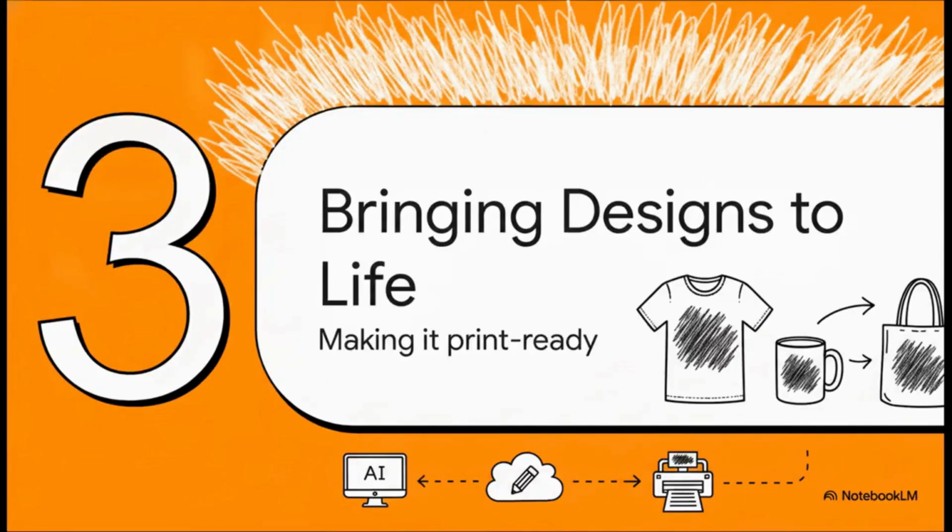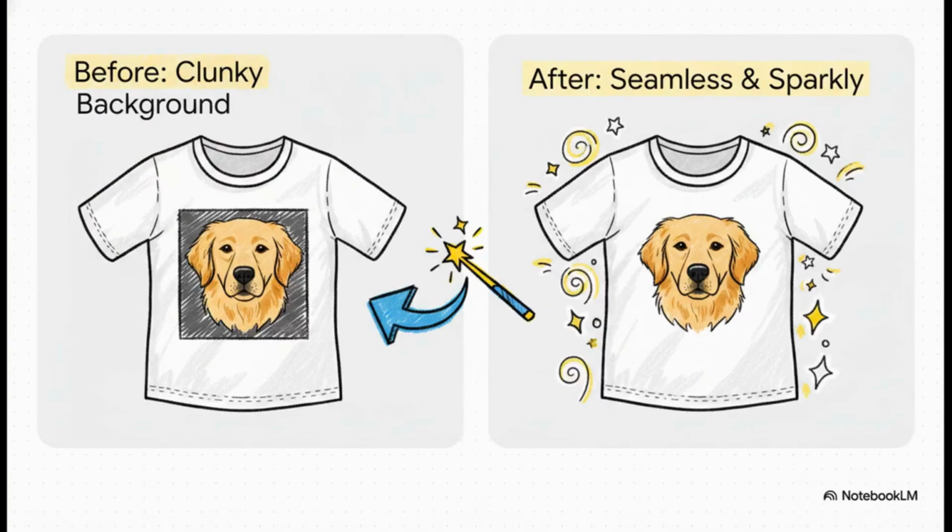Moving right along to Section 3, bringing those designs to life. So AI image generators will usually give you a picture with a solid background anyway, like, say, a massive white square behind that cool dog design you just made. Well, you obviously can't just print a big white square on a black t-shirt, right? So the absolutely critical intermediate step here is removing that background. You can use a super simple tool like Canva or a quick website like remove.bg to instantly strip away that background with literally a single click.